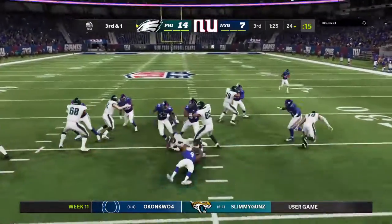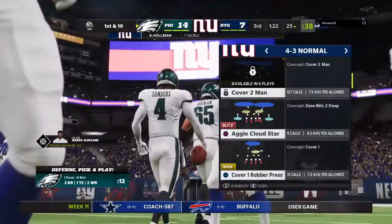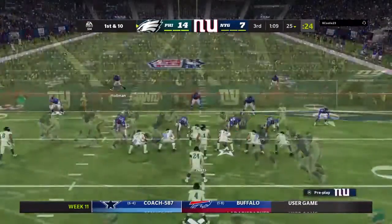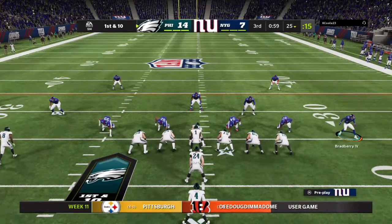Another run here with Sanders. And he's able to get the first here as he's taken down at the 25. We ought to come up with a T-shirt and sell it that says, no indecision on 3rd and 1. And we didn't see it on that run, did we? Got his shoulders square, just got right into the line of scrimmage and picked it up. Absolutely. Picked his lane, went with it, and converted.